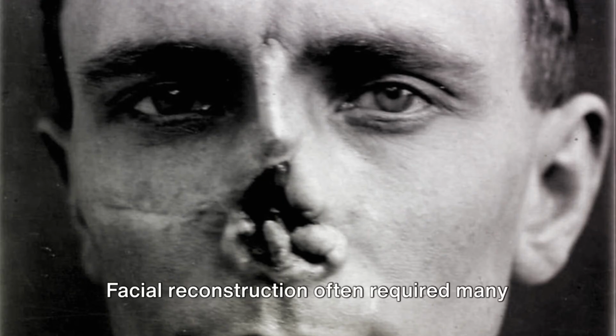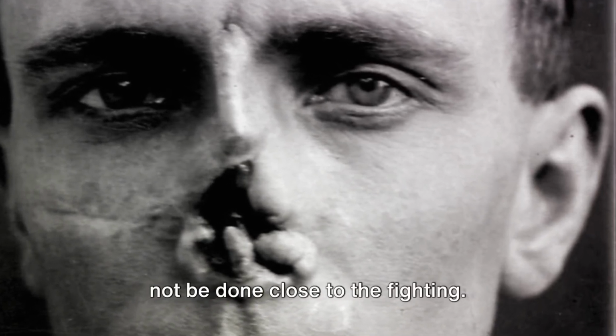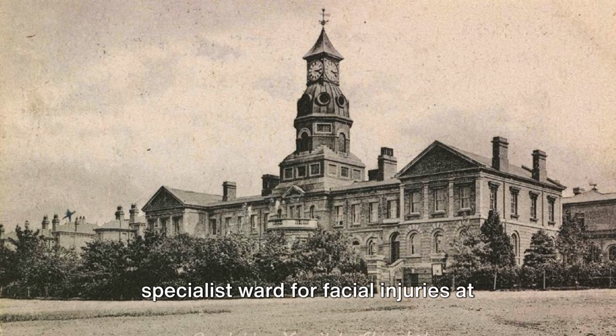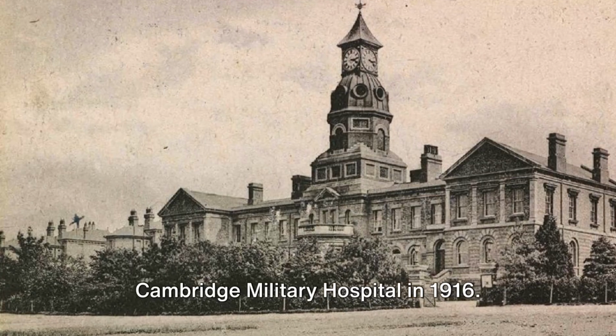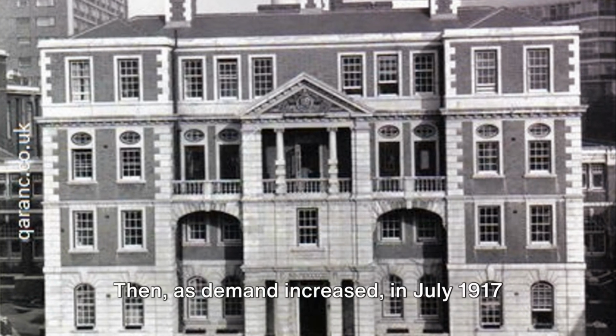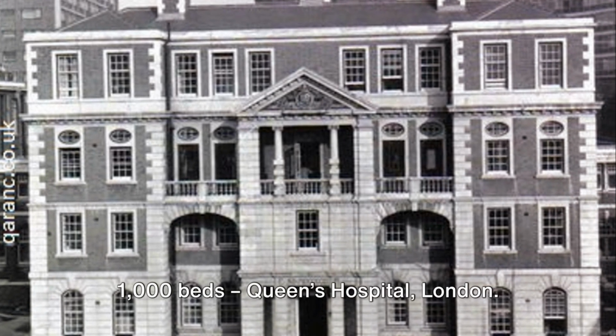Facial reconstruction often required many operations and long-term care, which could not be done close to the fighting. Gillies persuaded the Army to set up a specialist ward for facial injuries at Cambridge Military Hospital in 1916. Then, as demand increased, in July 1917 he opened a specialist hospital with over 1,000 beds, Queen's Hospital, London.